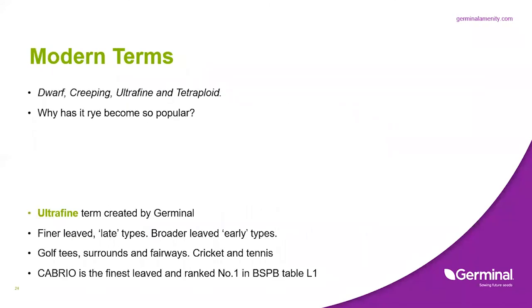So let's explore some modern terms. There's dwarf rye, which I've already mentioned. Creeping rye came available about 10 years ago, and it creeps by throwing down determinate stolons, much more popular in winter sports. Then there's ultrafine, which I'll come on to in a moment, and then there's tetraploid.